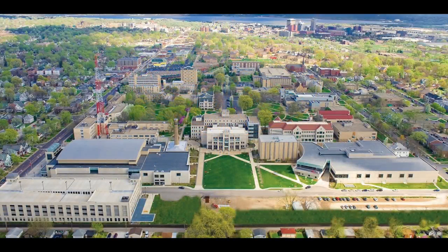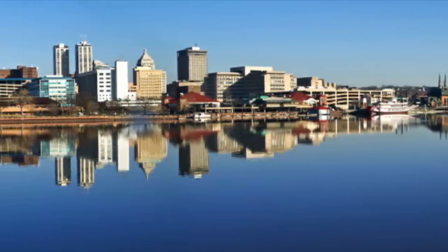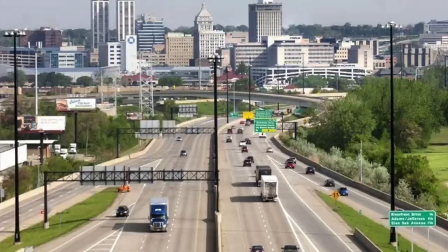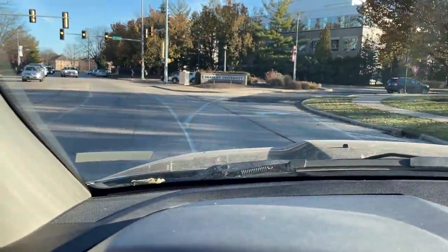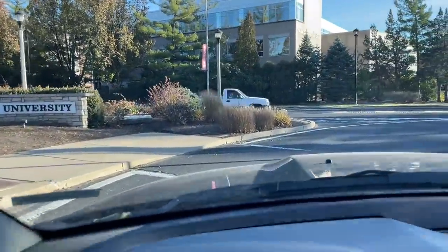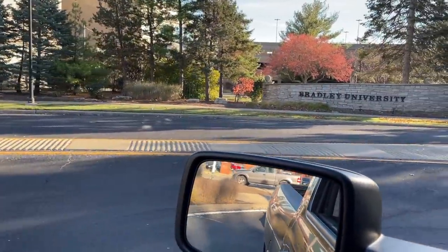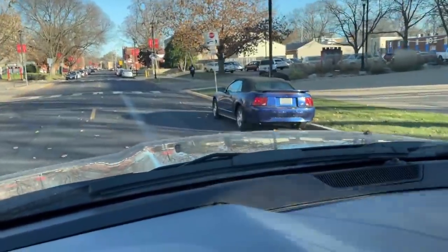Bradley University is located in Peoria, Illinois, which is the largest city on the Illinois River. The surrounding area has a population of just shy of 500,000 people. It's about a 25-minute drive from my shop in Eureka. Here we are. Now I can just find a parking place. Lucky me, it looks like I've got one almost right here in front of the art department.